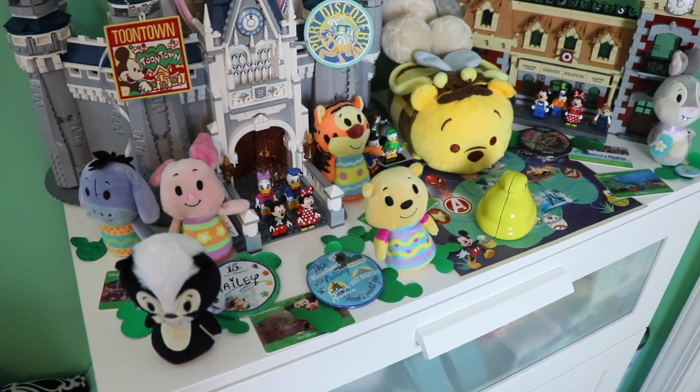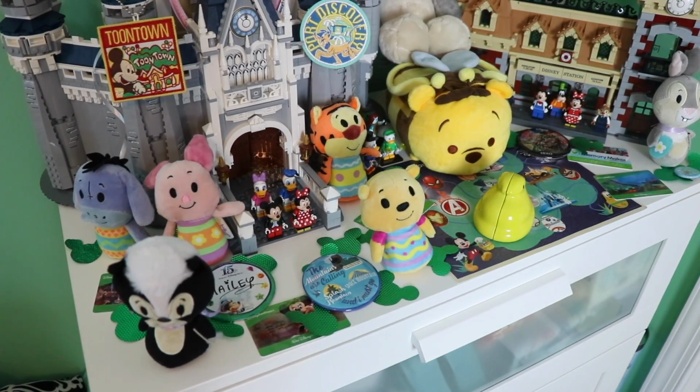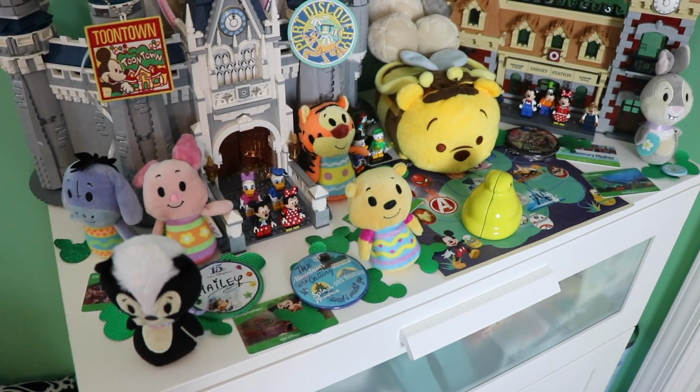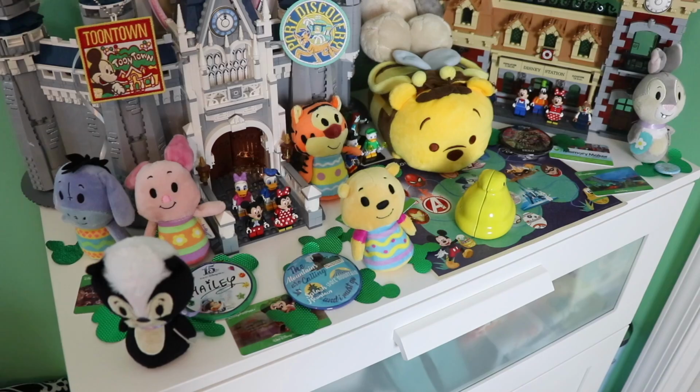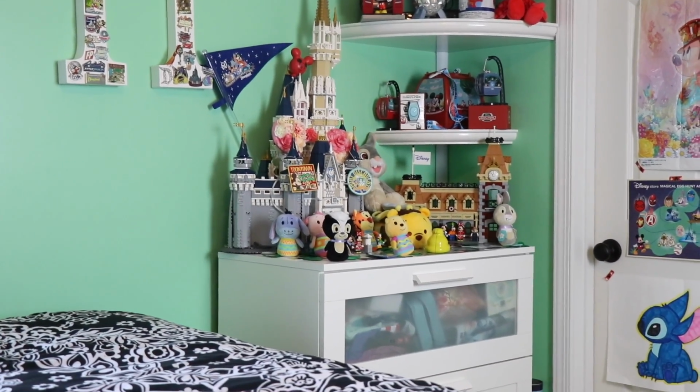And then on the shelf looking down, I added a bunch of green little confettis and green little papers and cards, along with my Disney Store Easter egg hunt map, just to make it look like they were on a little Easter egg hunt around the park. And then below that we have my dresser.